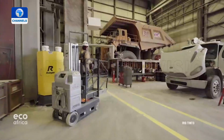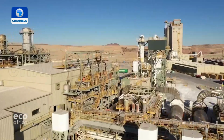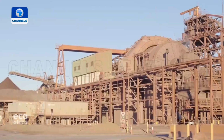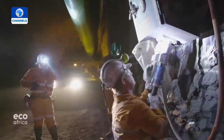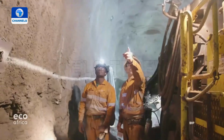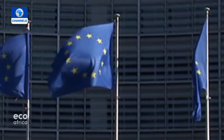Take lithium mining, like here in California. Lithium is used in batteries for electric cars. Copper is another critical raw material that's in high demand, owing to its use in electric vehicles and generators. China recognized the signs of the times early on. Now Europe is playing catch-up.